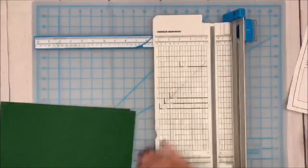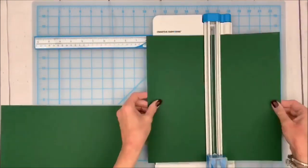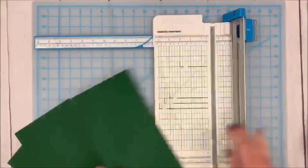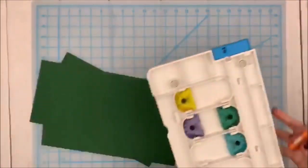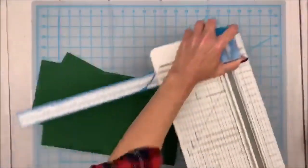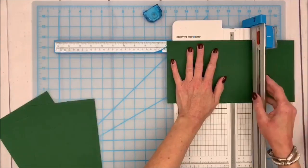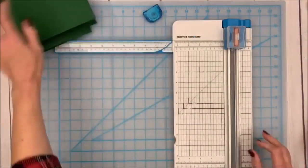I would normally cut 2 pieces of cardstock at once, but I have mentioned this before, the dark green is quite thick. So to get a good cut, just cut that in single sheets. If I was cutting 2 pieces of red, I'd have no trouble cutting them together. If you didn't know, all of the extra blades hang out in the back of the trimmer. I'm just taking out my scoring blade now, switching that out, and now I'm going to score each one of these at 6 inches. And then I'm just going to fold them and set them aside. All right, so these green sheets are going to be my base pages for my album.